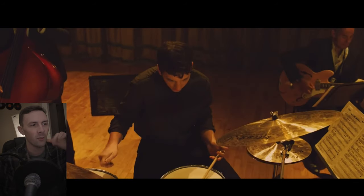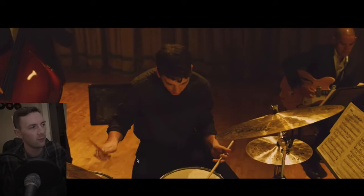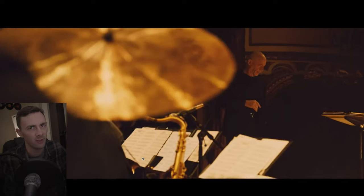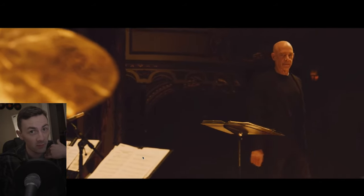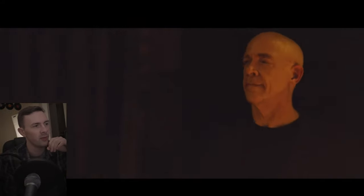Okay, here's the other thing. I'm gonna be merciless here. But the right hand, drummer, I'm just telling you what drummers would see. The drummers can see that right hand technique right here. You would never see that from a high level jazz player. Just saying. Okay, skip ahead a little bit.